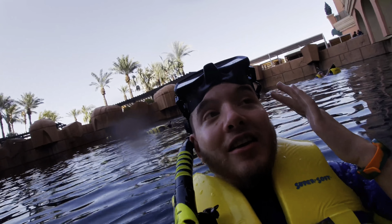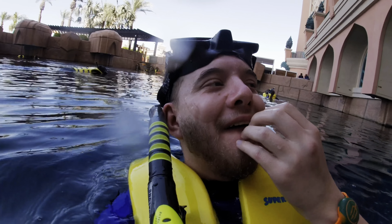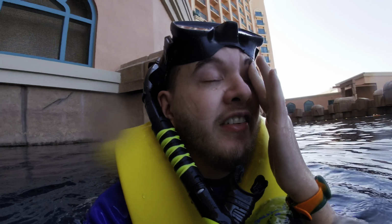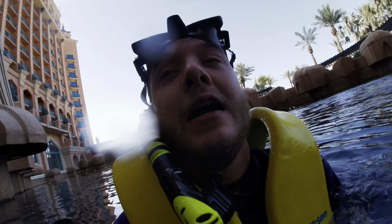So, snorkeling. It really hurts your gums. You're biting on this damn thing and it hurts. It is gorgeous down there, I'm not gonna lie. But wow, it is, oof. Also, my eyes are suddenly stinging because there's a little bit of water in my goggles and now I've taken them off and every time I wipe it, my hands are wet and they're making it worse. Oh, that is horrible.